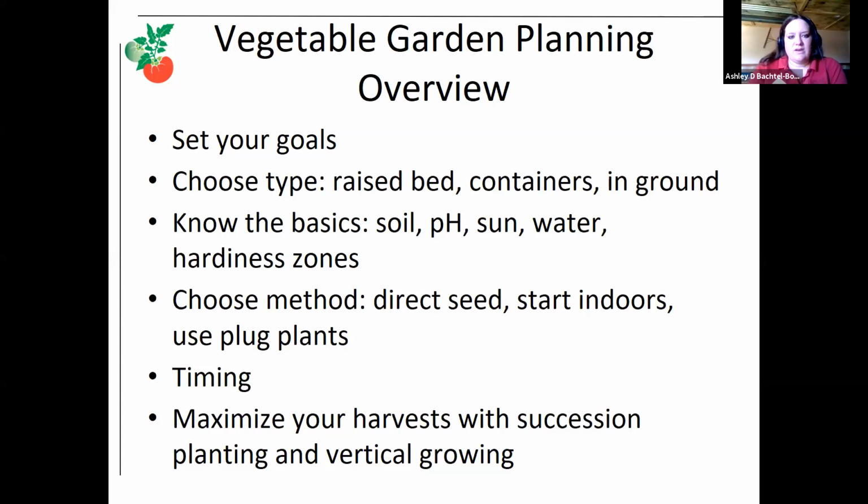Your timing is also very important. Here in our area we're just getting into gardening season, but for those of you that live in a warmer climate, you might already have started your garden. So timing is really important. Then we're going to end the day with how to maximize your harvest, how to get the most out of a small space. We're going to talk about things like succession planting and vertical growing. We hope you're as excited as we are, because we can't wait to get started.